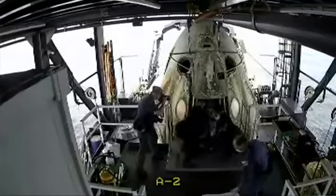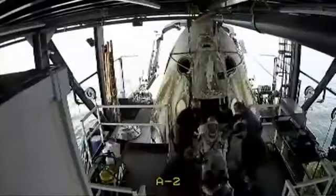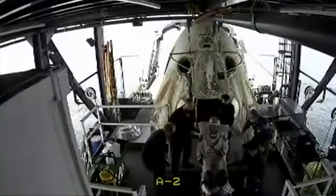And it looks like we've got him out. We've got some applause here. And as you can see in Mission Control, a standing ovation for a job well done all around. Our crew members, Bob and Doug, are now safely back home on Earth. They're going to get checked out now by the NASA medical team. They're going straight into the medical quarters on board the ship. That'll be their first stop on planet Earth. Then they're going to be making their way up into a helicopter and heading back to dry land. Once they're complete, the team's going to prepare Dragon itself and begin taking it back to shore.